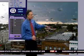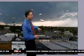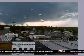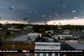From downtown Cullman. I want to look at, can we get maybe Fred or Wes, an updated storm track here? I'm going to move out of the way here. Yeah, I'm trying to get the camera here panned a little further to the left.